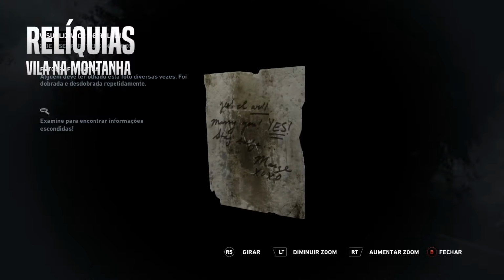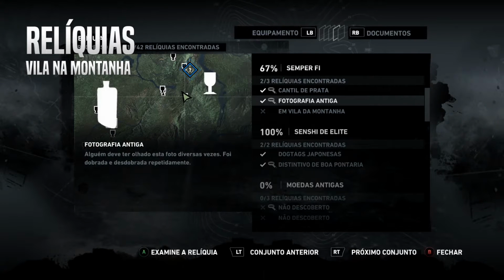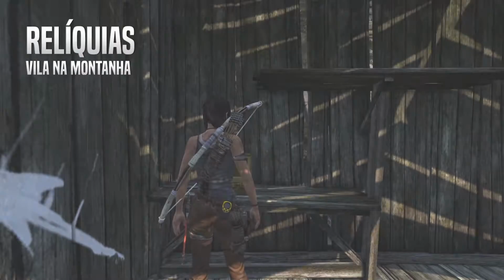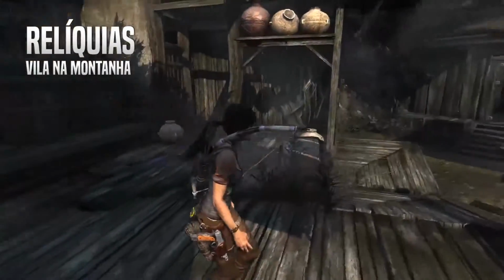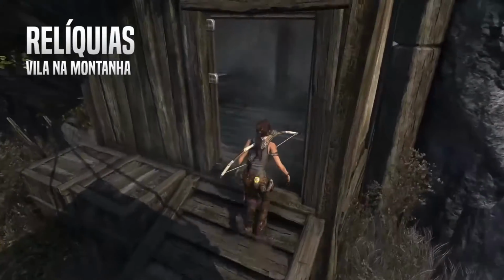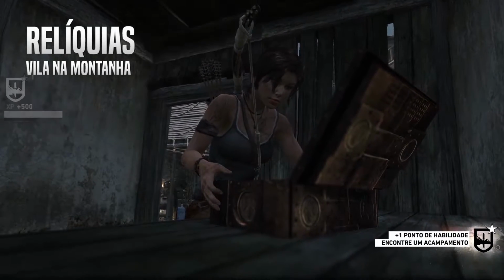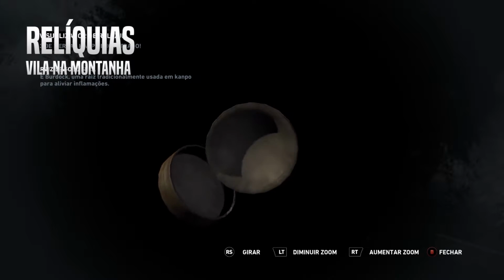Someone looked at this picture many times. He never returned home. This island has... burdock, a root traditionally used in kampo to fight inflammation.